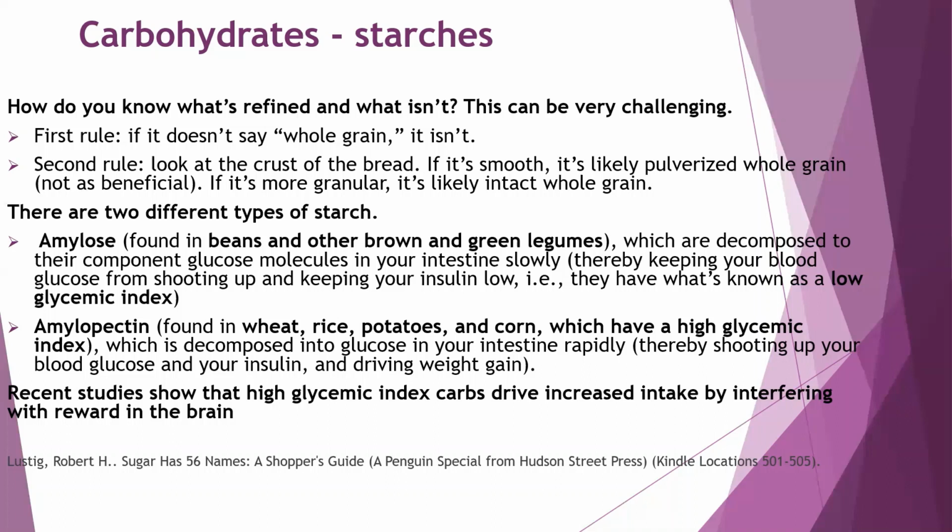And also, when we're talking about starches, there are two different types of starches. There is the amylose that is found in beans and other brown or green legumes. This one has a lower GI index than amylopectin, which is in grains and in starchy vegetables like corn and potatoes. And because it has a lower GI index, it will affect the blood sugar slowly. So that is why things like legumes, beans, lentils, things like that have a slower impact on our blood sugar. Not to mention they are also bringing a protein component to our nutrition.